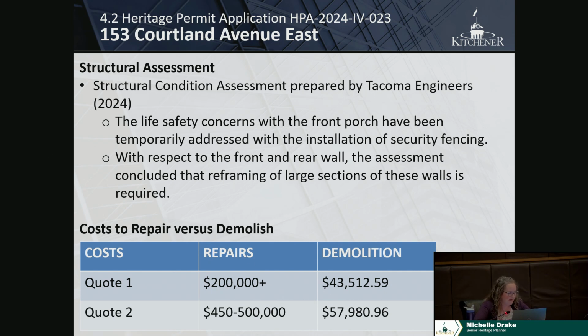The life safety concerns with the French porch have been temporarily addressed with the installation of security fencing. With respect to the front and the rear wall, the assessment concludes that reframing of large sections of these two walls will be required. The applicant has obtained quotes to repair or demolish the building.